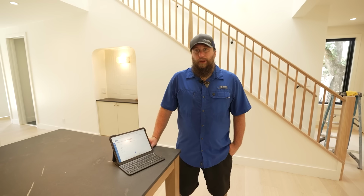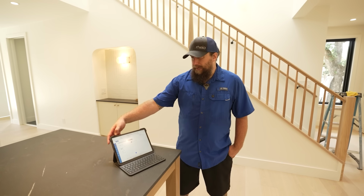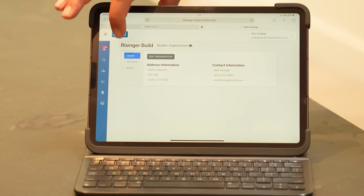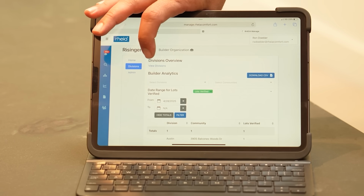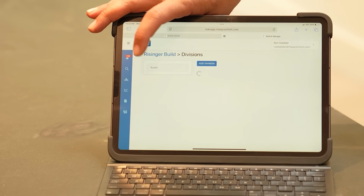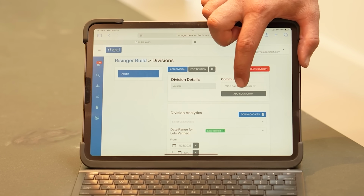Now that we've completed the Verify process, we're going to log back into Rheia Manage and review the Manage report. We've logged into Rheia Manage at manage.rheicomfort.com. We're going to select Reisinger Build. We're going to go to Divisions. Then we're going to select Division Details. We're in Austin, so we're going to go ahead and click on Austin being the division. And you can see that we're at the address of the home.